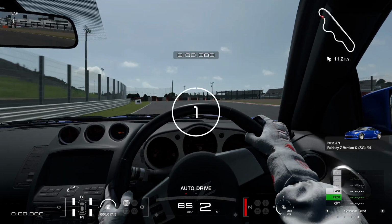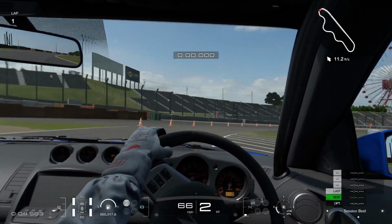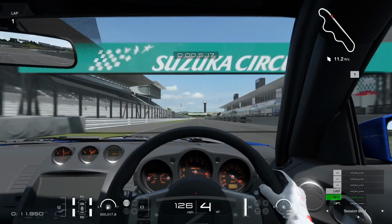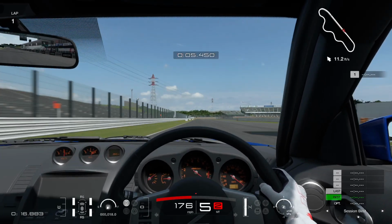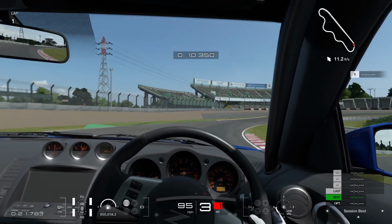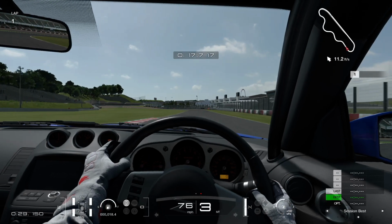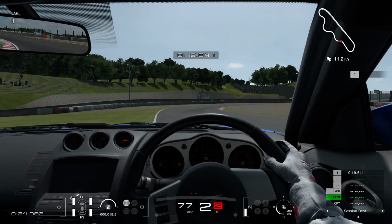But anyway, let's go ahead and give this Skyline swapped 350Z a rip around Suzuka. Obviously, we are on racing soft tires because we need all the traction. And what else are we going to do? Now, the one thing that I will say about this specific Nissan and Nissans in general, they were very bad at keeping all their cars updated with their interiors.